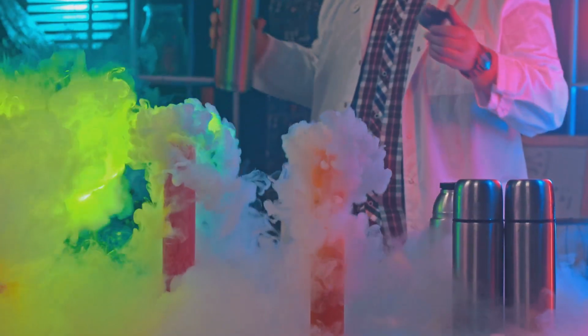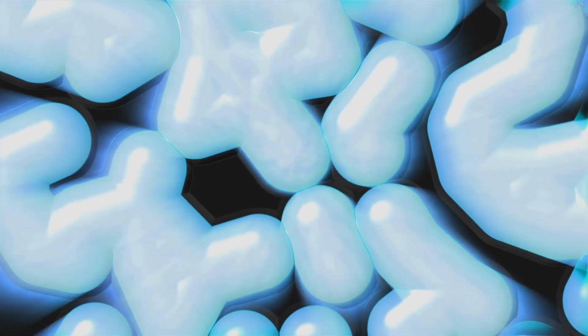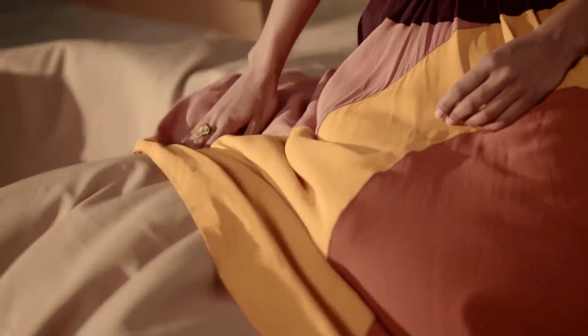So, how does this mind-bending transformation happen? It all comes down to thermochromic dyes. These dyes consist of molecules that change their structure when the temperature shifts, affecting how they absorb and reflect light. In simpler terms, when the heat goes up, the color changes.